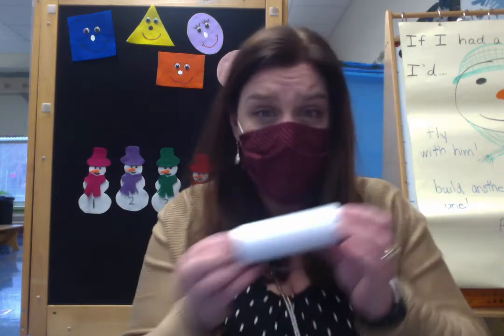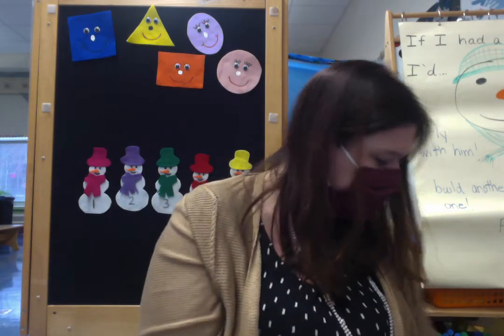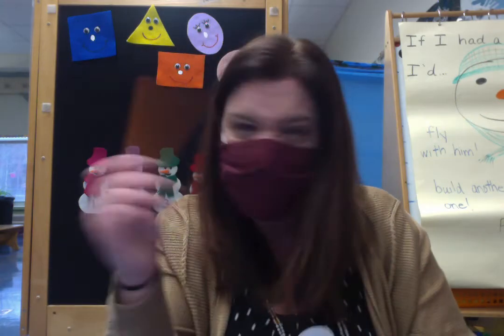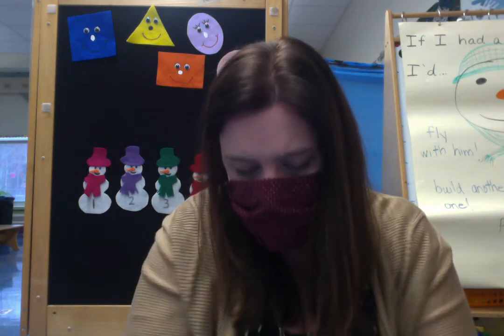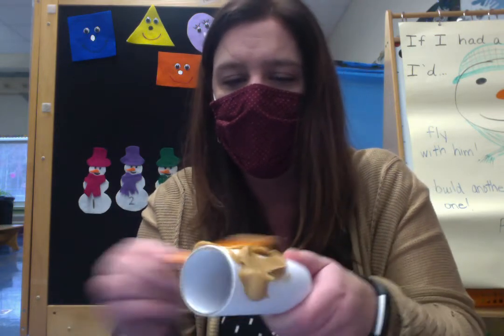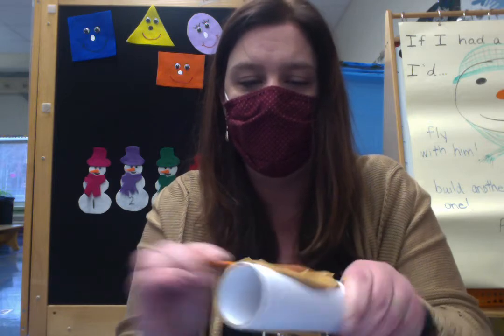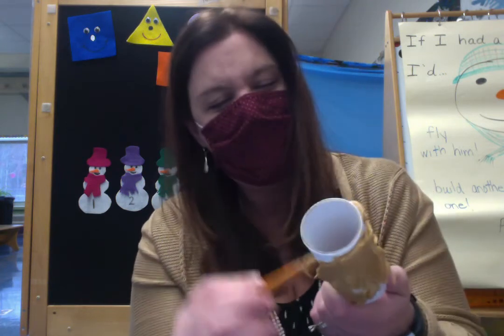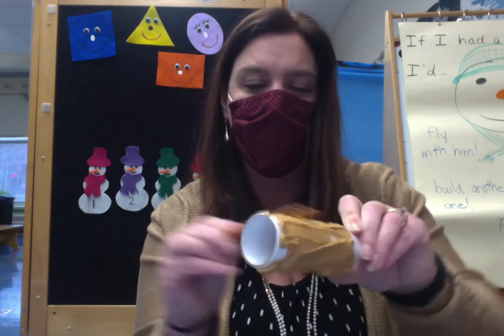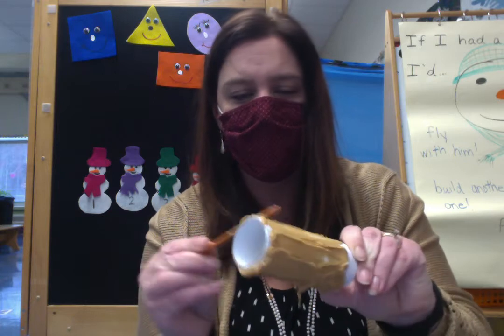Okay. So what you do is you're going to take your toilet paper roll. I'm using a popsicle stick, but with your special grown-up, you could use a little knife or something to spread. I'm going to take my peanut butter. I'm going to put it on my little spreader, my popsicle stick. And look, I'm just going to spread it all over the toilet paper roll like that. Now, what do we know about peanut butter? Peanut butter is very sticky, isn't it? So we're covering the toilet paper roll with the peanut butter like that. I'm just spreading it, spreading it, spreading it. There. Perfect. Just like that.